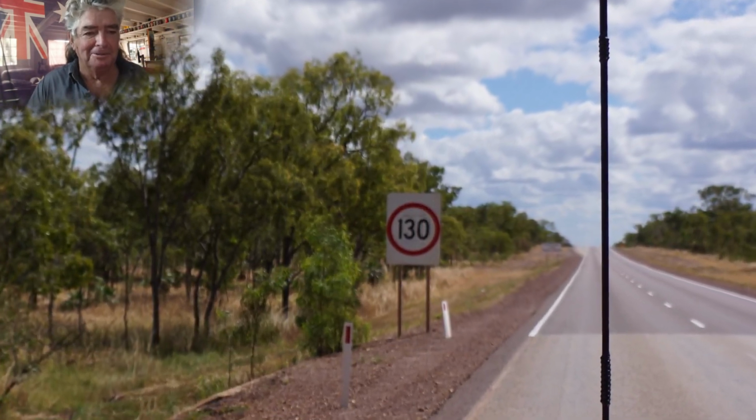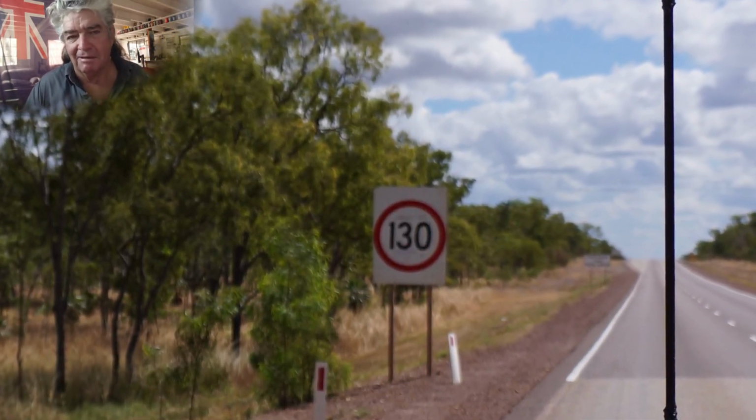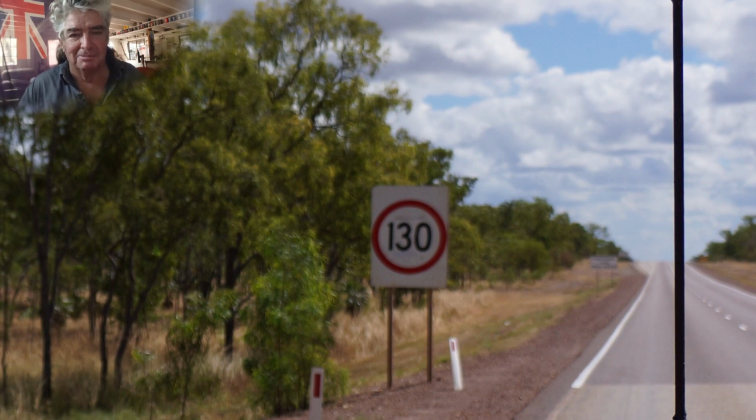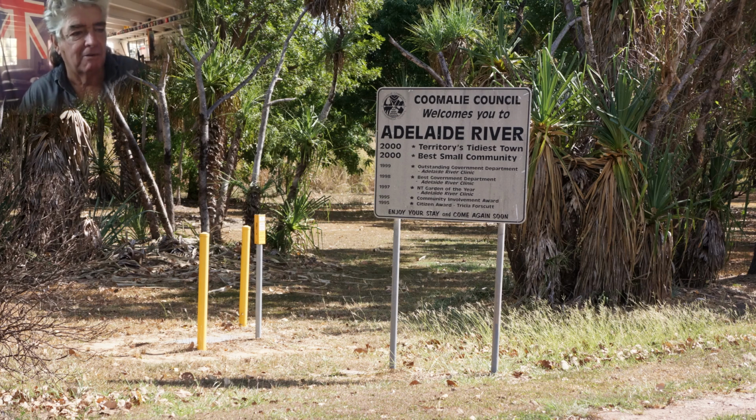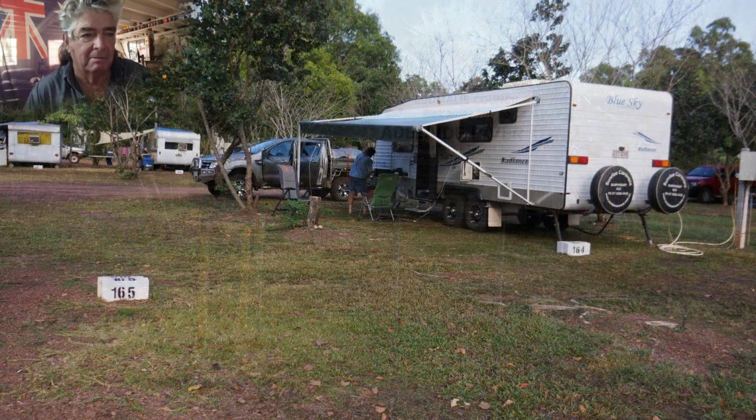But anyway, they do. We've seen them out at Cameron's Corner and all sorts of places where they shouldn't be. So anyway, after we had our coffee in Katherine, at the Coffee Club, and a bit of a sticky beak there for a bit, we end up in Darwin, and we booked into the caravan park.